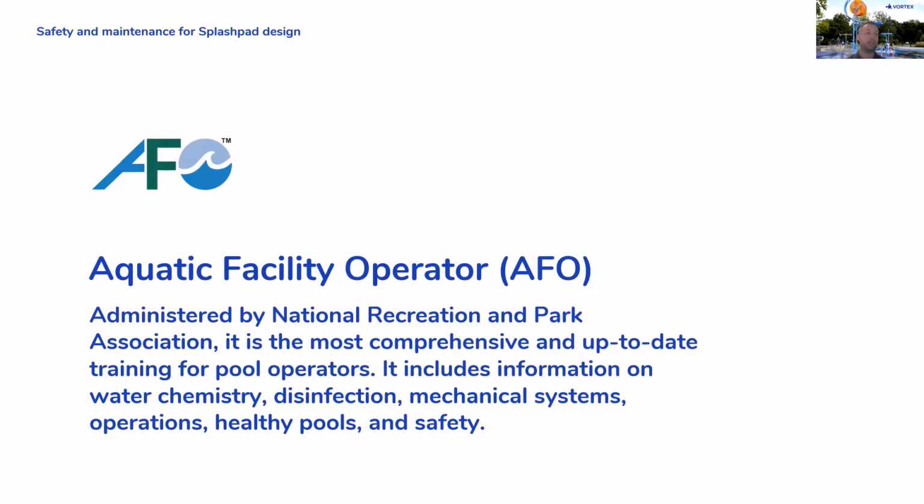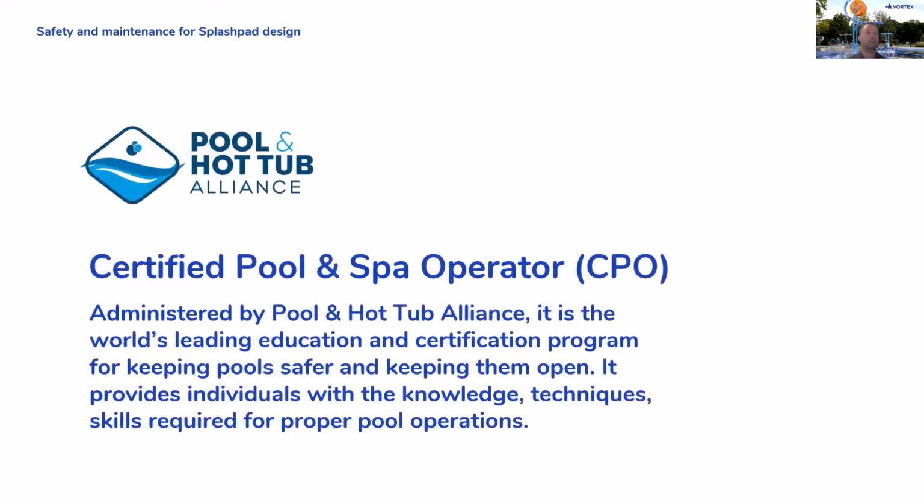It's administered by the National Recreation and Parks Association, and it's the most comprehensive and up-to-date training for pool operators. It includes information, again, on water chemistry, disinfection, mechanical systems, operations, healthy pools, safety. It really covers the whole gamut. A CPO certification certainly isn't bad. It's better than nothing at all. But this is more intended for somebody who is going to periodically be taking care of the splash pad rather than somebody who's going to be taking care of the splash pad every single day. It's administered by the Pool and Hot Tub Alliance. That's who I got my CPO certification from. And they're the world leaders in education and certification when it comes to pools and splash pads and taking care of those areas properly.